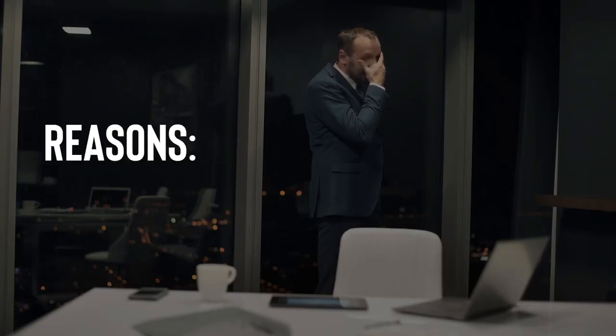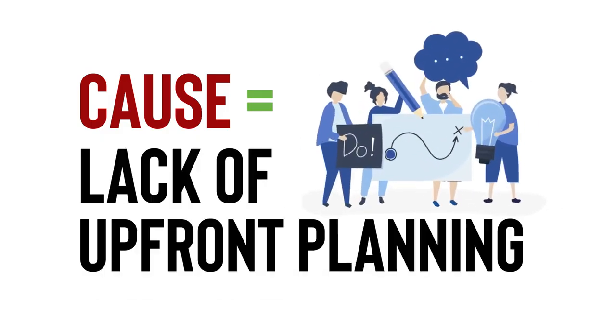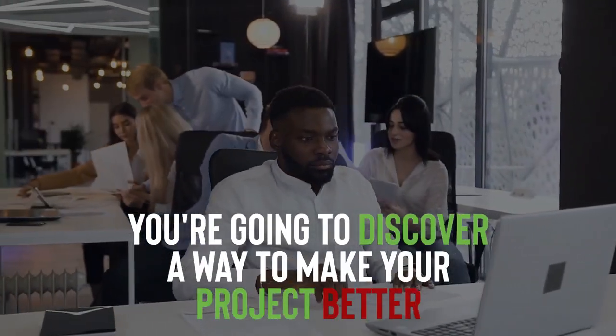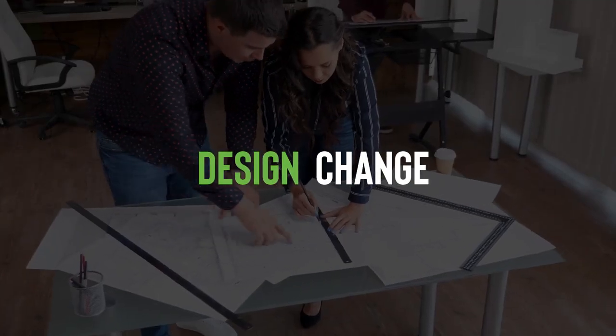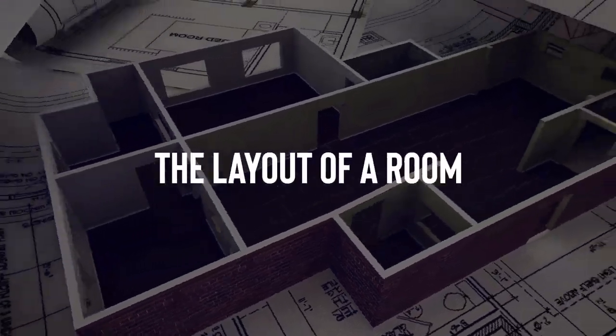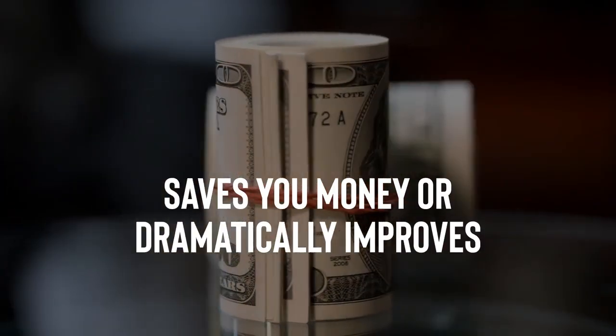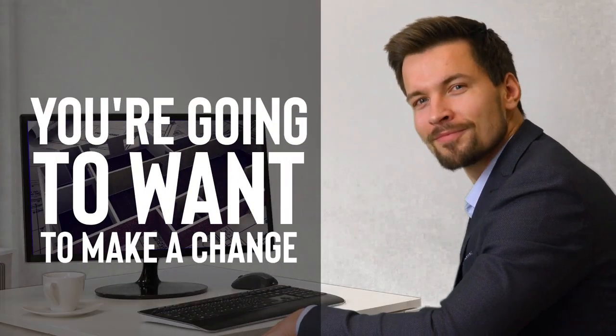There are a number of reasons why projects might not come in on time and on budget, but by far the number one reason is lack of planning in the early phases. Here's the thing. At some point during your project, you're going to discover a way to make your project better. That's a given. It always happens. It could be a design change, it could be a much better site yield or use, it could be the layout of a room, it might be a design that saves you money or dramatically improves the livability of the project, but sooner or later, you're going to want to make a change.